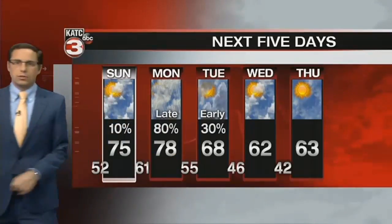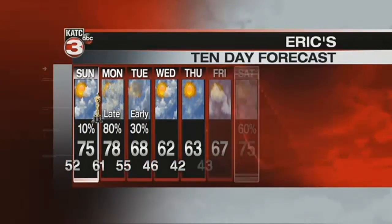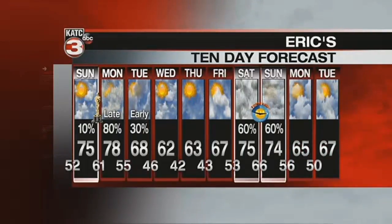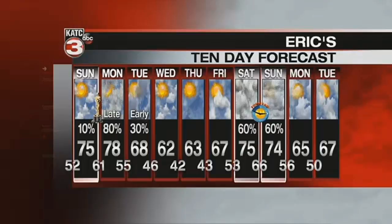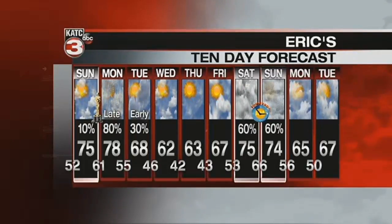There's the rain showers moving in Monday and Tuesday clearing out, but you see temperatures cooling off behind that. Low 60s Wednesday and Thursday for highs, overnight lows in the low 40s, so have the heavy jackets with you throughout much of next week. The good news is we will have the sunshine and then rain showers returning moving into next weekend. And don't forget to set those clocks ahead next Saturday and Sunday.